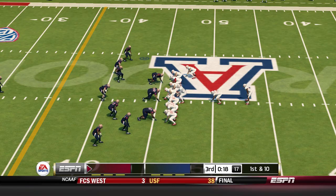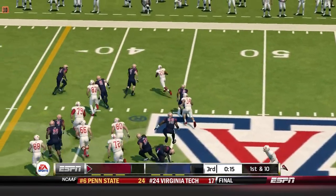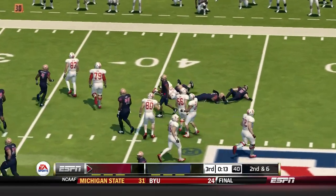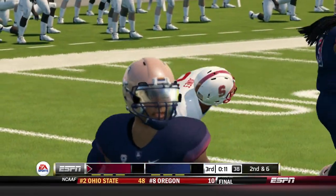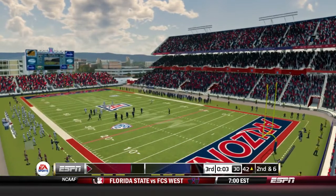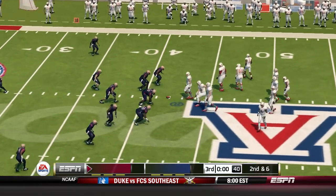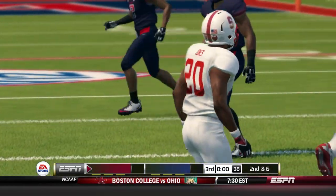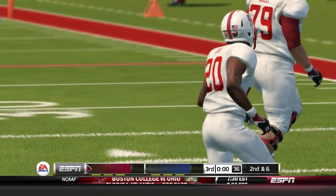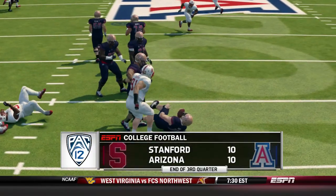They're packed in tight on the line. Looking for the corner. Handoff to the right. Tackle outside after a nice pickup. Jones picks up about 4 yards on the play. That makes it 2nd and 6. So at the end of 3, this one's all even at 10.